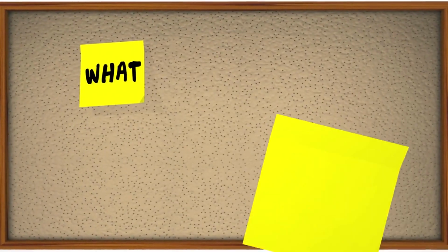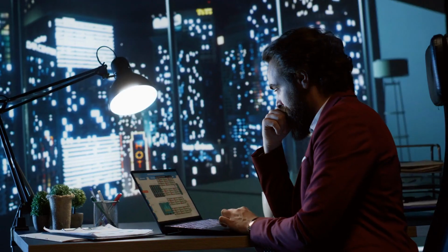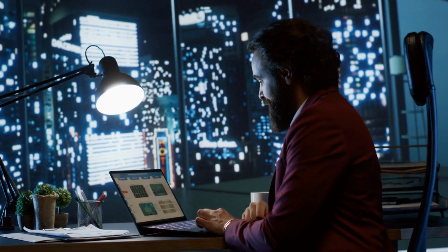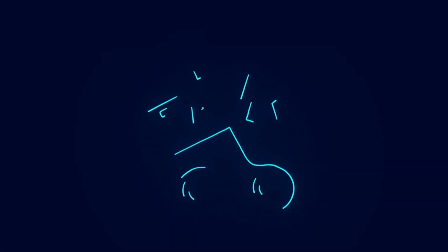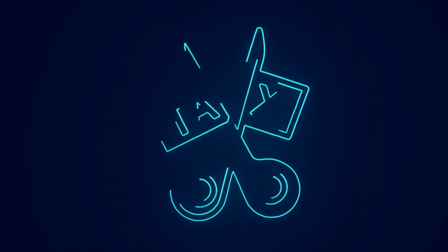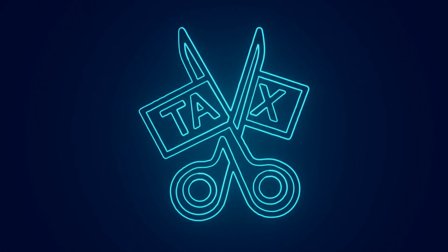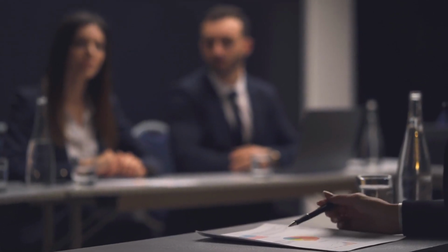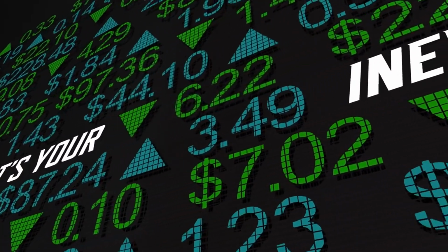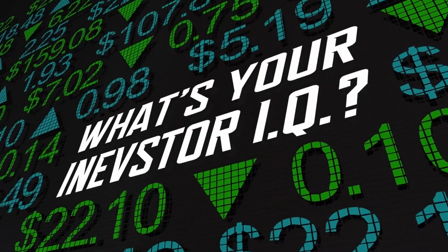Layered advice. Answer quick questions, and the platform builds a strategy. It also offers human advisor access for an extra fee if you want deeper help. Tax-smart tools. Automatic tax loss harvesting, even on cheaper plans, and tax-coordinated portfolios to minimize IRS bills. Betterment keeps things simple without skimping on strategy. You won't get lost in complex settings, just a straightforward way to invest smarter.